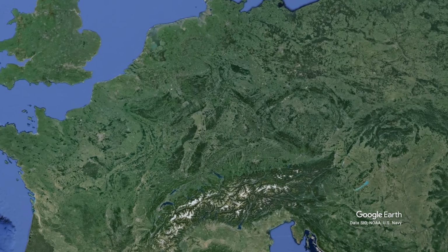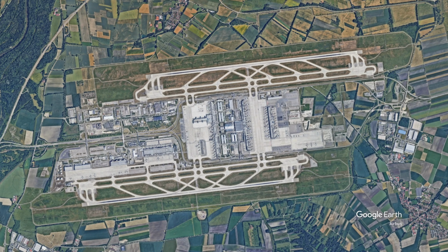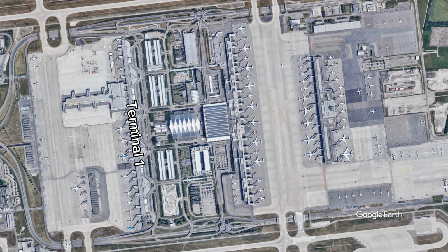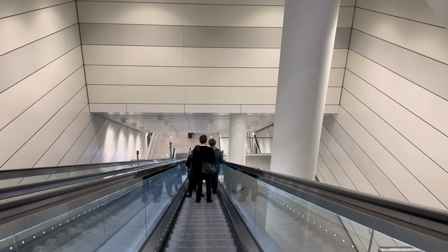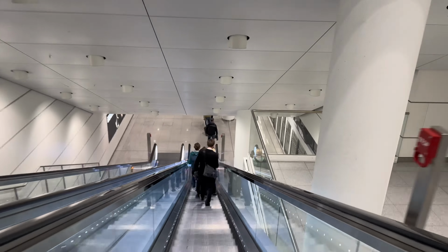Munich Franz Josef Strauss International Airport was opened in 1992. The airport has two main terminals. Terminal 1 was originally opened with the airport in 1992. Terminal 2, on the other hand, was opened in 2003, and a satellite terminal extension of Terminal 2 was opened in 2016. This is where my inbound flight parked. To get from the satellite part of Terminal 2 to the main part of Terminal 2 where my next flight departs from, I'll have to take a shuttle train.